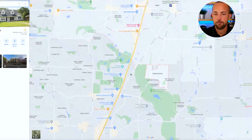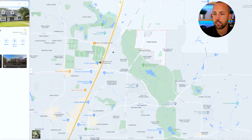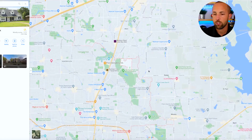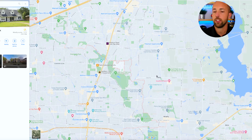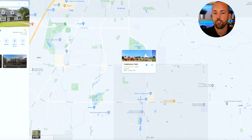Again, you've got your Sam's Club. I talked about the grocery stores and everything out here. Once you start getting out here to Parker, you're starting to get a little bit more rural, right? You do have Celebration Park up here. I showcase that in a few videos. It's the one with the big, I don't know what to call them other than sails. They look like ship sails, right? They've got those little things all over. They've got the splash pad. They've got all sorts. This park is massive, right?